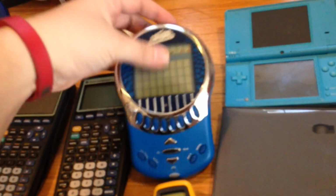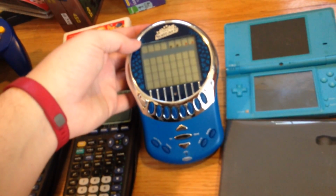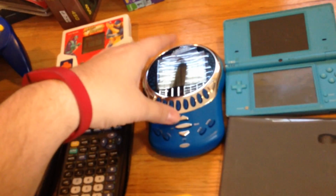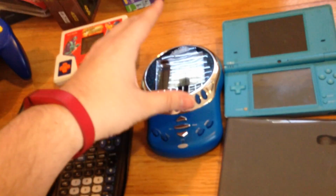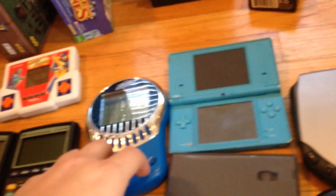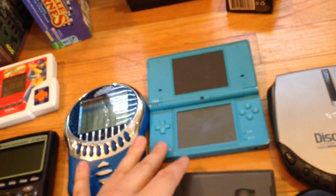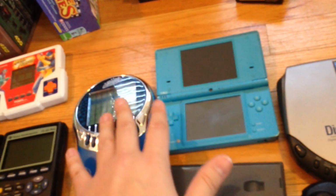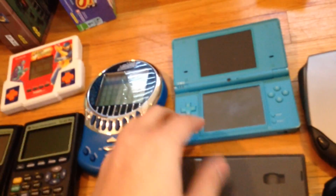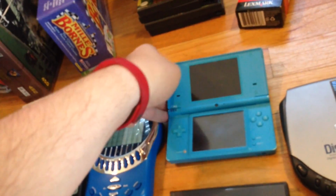Got a little solitaire game. It's a Salvation Army, $4.99 or something. Some of these random games can go for a decent amount. I think this is going for around 40, but I think the red one's only 5, so it's really what you're searching for. Right here, same Salvation Army. I paid $2.99 for this, which is very surprising that I paid more for a DSi than a little free cell game. There's some stickers and junk, but it's decent condition.